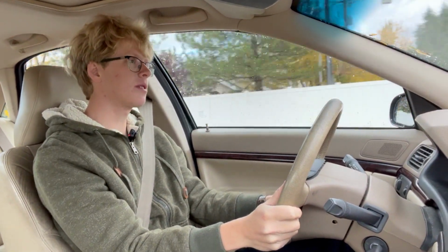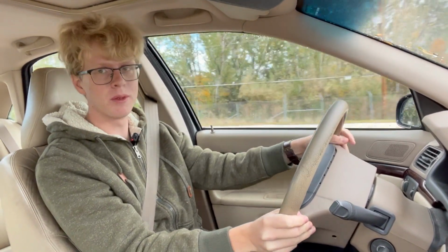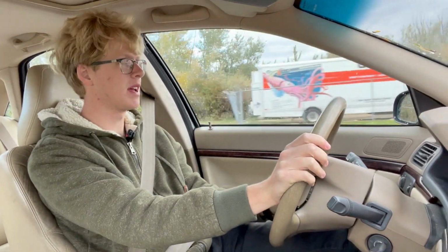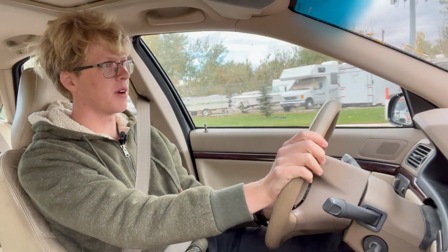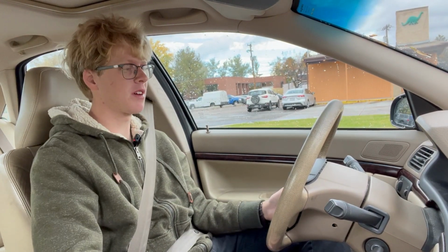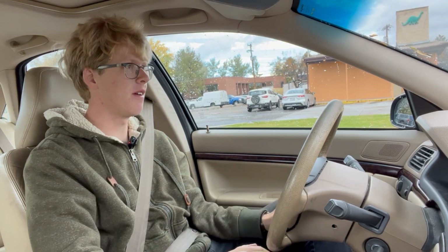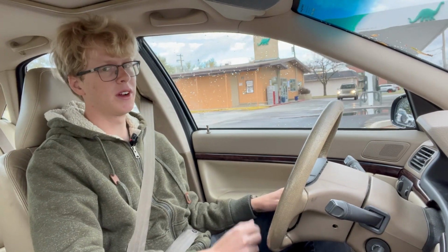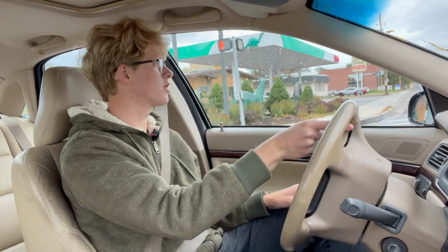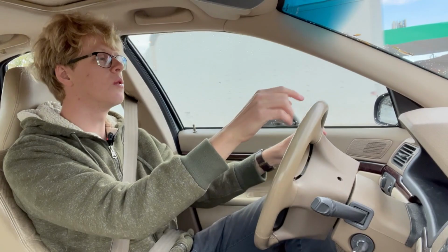How does the Volvo drive? Well, in terms of handling, definitely isn't a handler, which surprises absolutely nobody. And it's a big luxury Volvo grandpa sedan. The steering is over-assisted, doesn't have much feel, but that's not the point of this car. This car is a luxury car, and to that end, it does all of that amazingly well. Turning left here in the Volvo requires just one finger and not that much effort, and it is so nice.